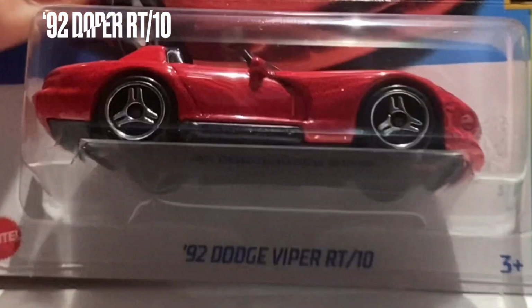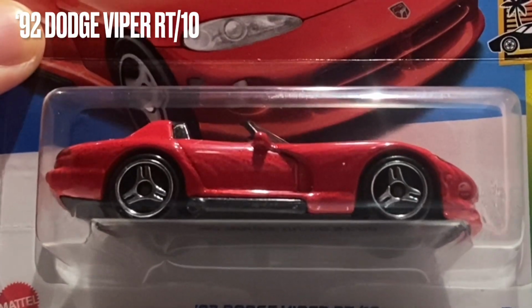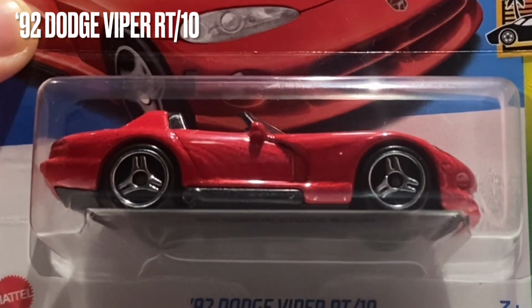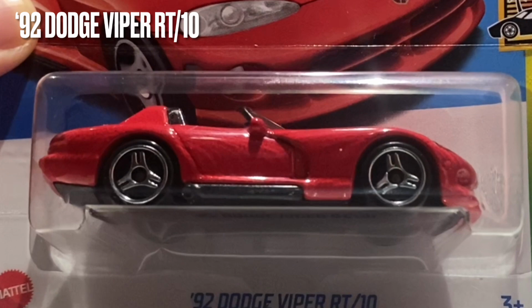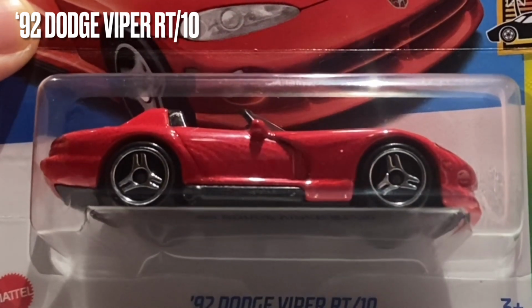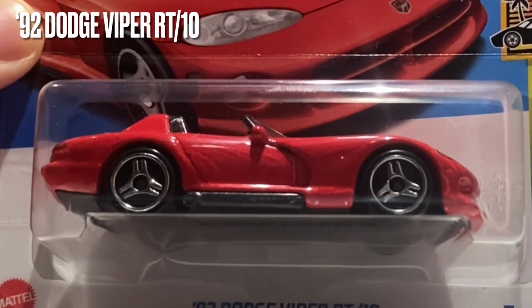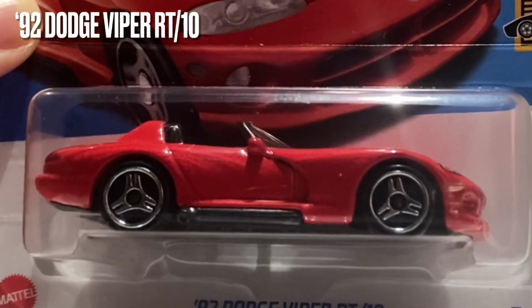Kicking it off, we have this, which is a brand new retool for the 2023 P-Case. This is the 92 Dodge Viper RT10. People were requesting a retool of this car because previously it kind of looked like a tuned version of the car. It had far too big wheels on it, and the proportions were just completely off. But I really do like this retool.